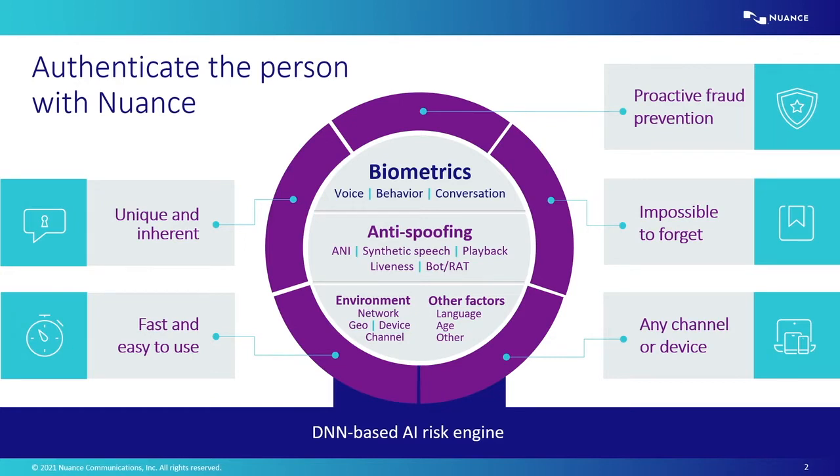But we also have those layers of behavioral biometrics, which is how you interact with the device, as well as conversational biometrics, which is the words you're using in a conversation, whether it's a spoken conversation or a written one in a chat session, for example. And of course, as part of all of this, we layer additional security pieces and detectors such as anti-spoofing, synthetic speech detection, playback detection, bot attack detections, so on and so forth.